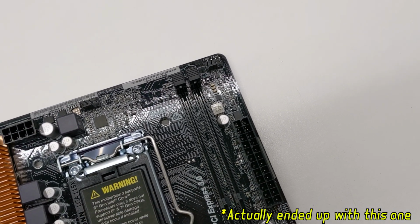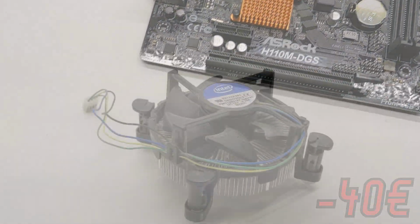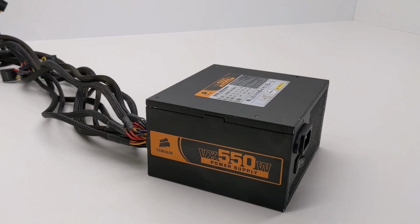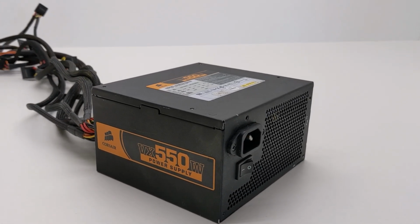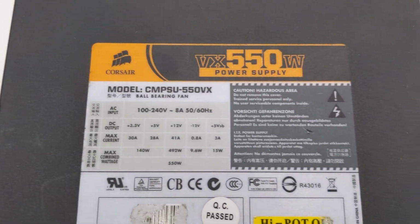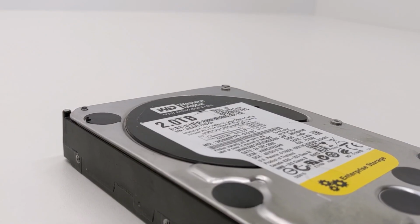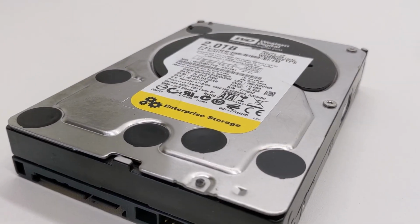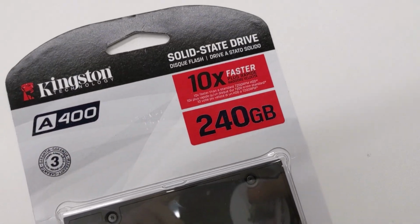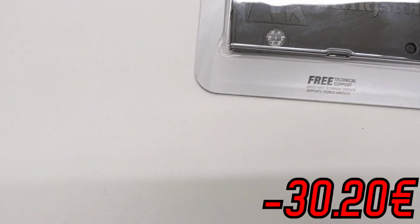As for the motherboard, I picked up this basic Asus H110MK motherboard for 40 euros. Then I found this stock Intel cooler with extra copper for 5 euros, this post-World War II Corsair VX550W for 25 euros, which came with a 1-month warranty provided by the seller. Yeah, he will definitely help me if this thing explodes. My storage of choice was this used 2TB Western Digital Black Enterprise hard drive, also for 25 euros. And I also got a brand new Kingston 240GB SATA SSD for 30 euros and 20 cents.